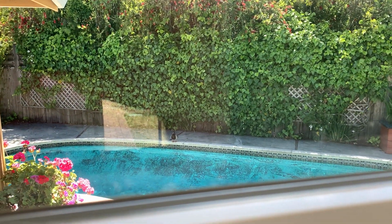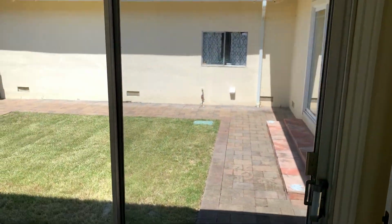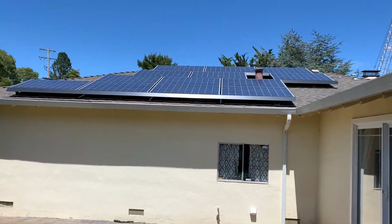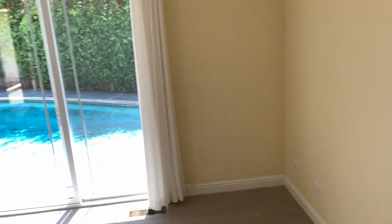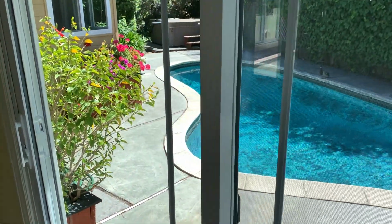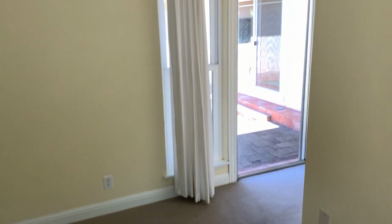You see the duck again, the duck's still there. Looks out onto the center courtyard or side courtyard. Got some solar panels helping to offset electrical costs here at the house. Dual pane slider. And that is the interior of the house.